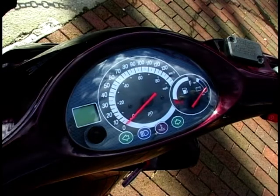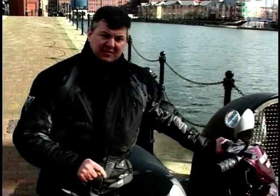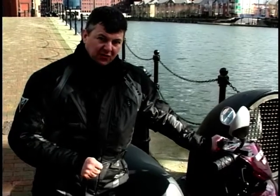On the dashboard, all sorts of indicators for you to know whether you've got your high beam on, your low beam on, whether you've got your indicators flashing and everything. So it really, really is an easy thing to ride. And let's remember, they do them from right down 50cc, which are restricted to 30 mile an hour, right up to some big ones nowadays, 400 and 500cc, which will carry along the road at around 100 mile an hour. So scooters, there are loads of different types. So don't be frightened of these things.